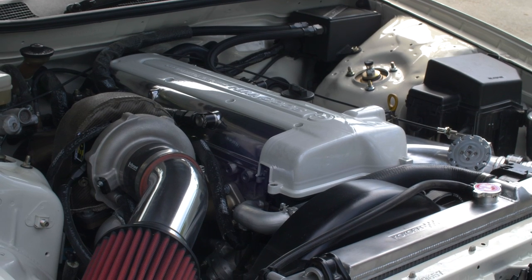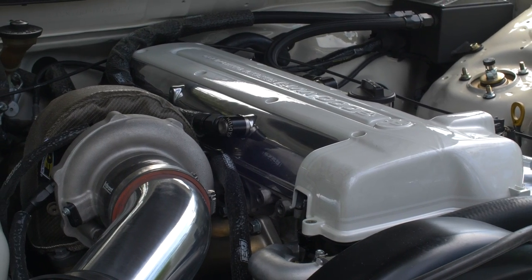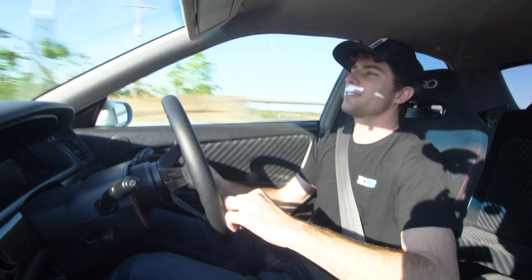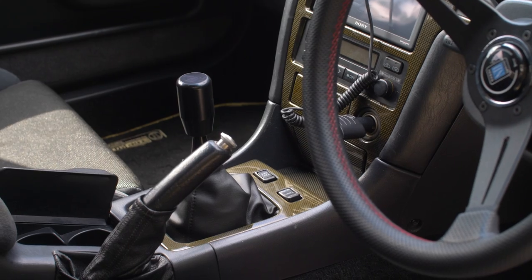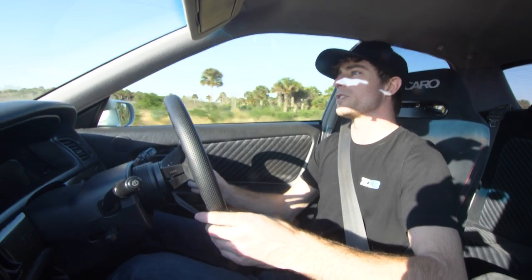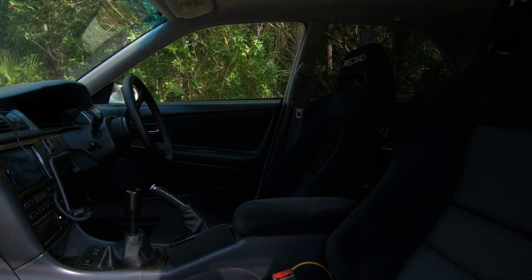Stock bottom end 2JZ, single Garrett turbo, at the same time it makes over 600 horsepower to the wheels. It makes all the right noises, and surprisingly uses an R154 transmission. A lot of people want to do CD009 or even go all the way back to the V160. Some people do T56s now on JZs, but the R154 is the way to go for this thing.